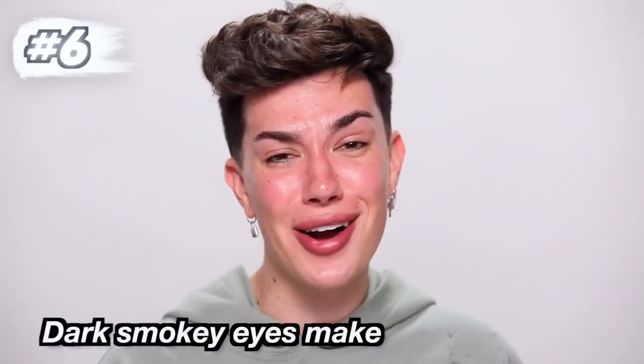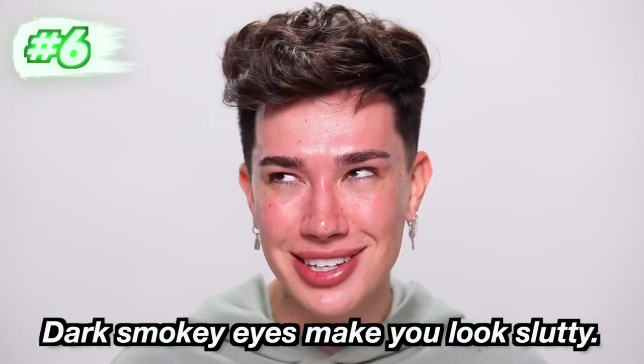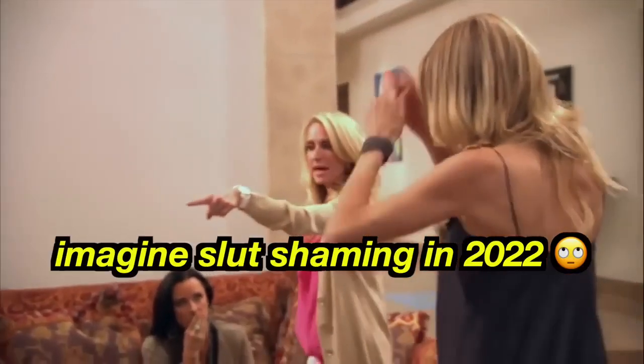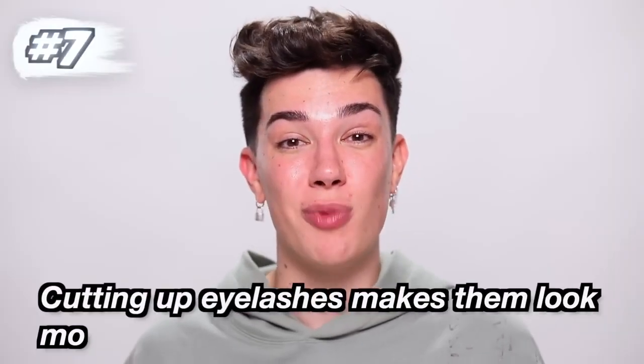This makeup myth says a dark smoky eye makes you look slutty. I mean, yeah, baby, absolutely, in the best way possible. In all seriousness, no. The way that you do your makeup is your business and your business only, and you should do what makes you feel happy and confident. We should not be judging people on how they choose to express themselves.